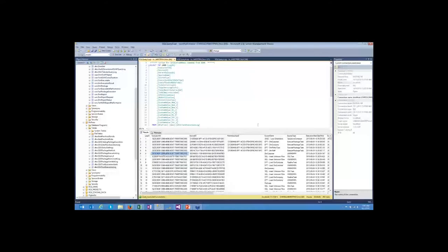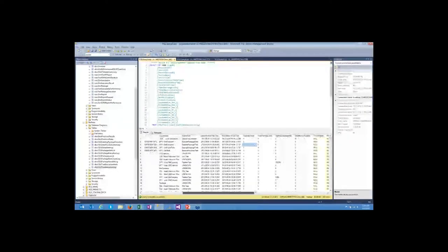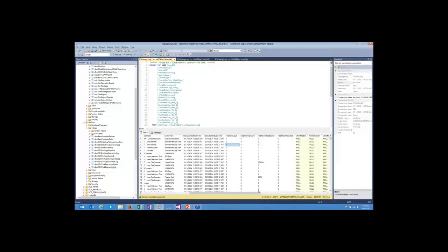But typically you'd have a package name, right? And then you'd have your execution start date and your execution end date, and then how many errors you had, or what that error was. So what are my warnings? What caused this package to fail? What are these different pieces of this framework?